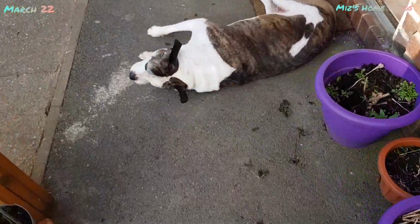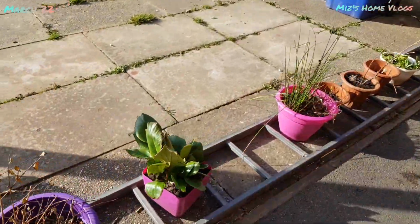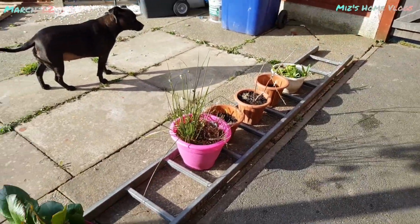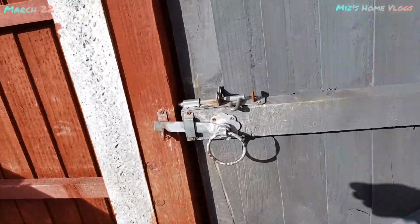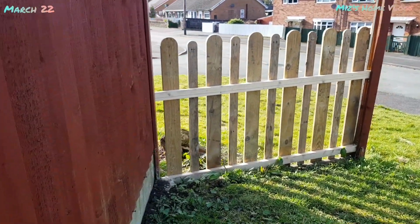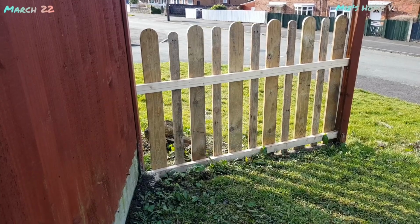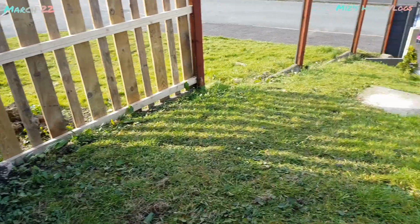Don't mind me, sleeping dog. Well, she was asleep. I've had to put my plant pots in my ladder because the dog keeps knocking them over. I'll show you what he's made with the wood. That's what he's made there, with the battens and the pieces that are across the garden.